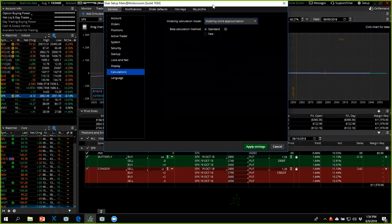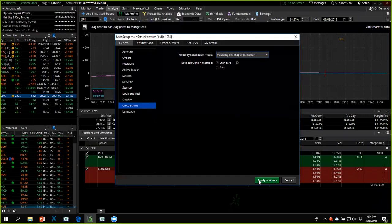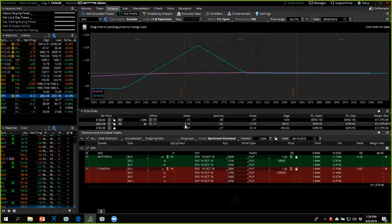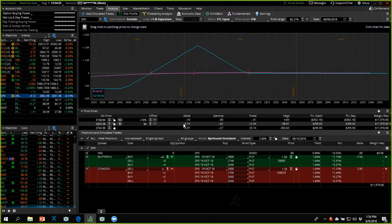Watch my Greeks when I change it to that. Let's see if I can fix it. Okay. So without it, it's 3.53, and we have 13.8 theta and 109 vega. And with it, we've changed quite a bit. I mean, this change alone, in some cases, might be enough to make you do a delta adjustment.